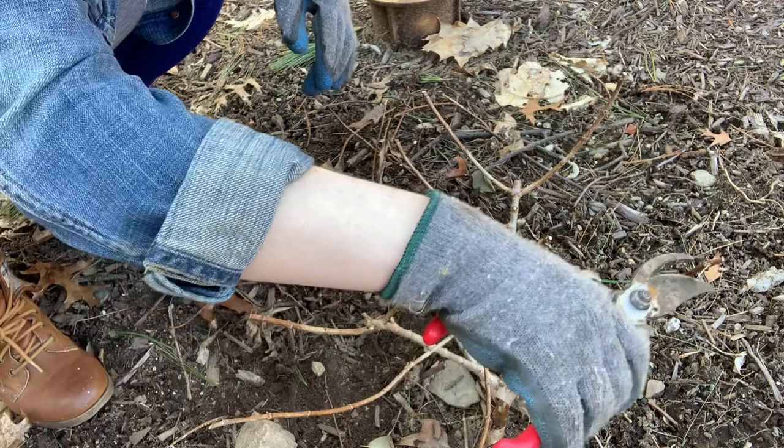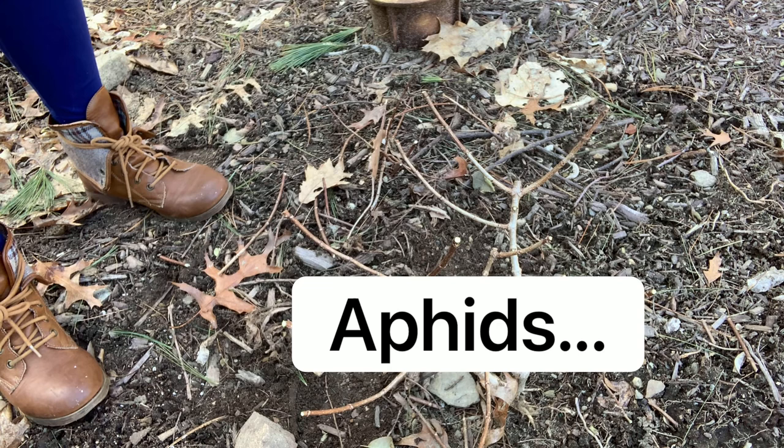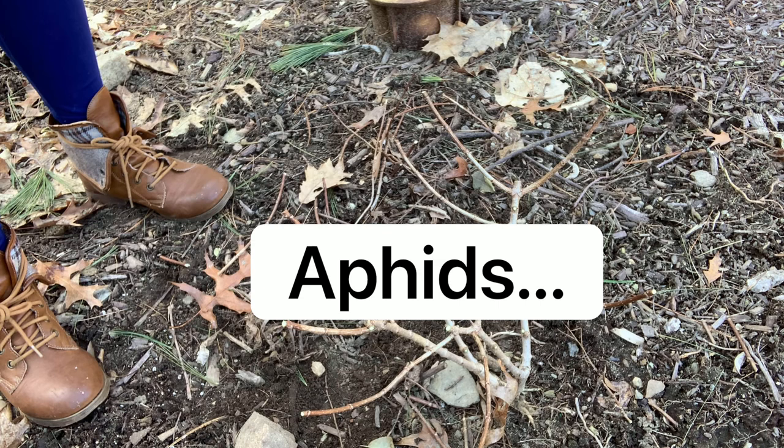I've already got things attacking that rose bush over there. Like the little green bug things. I can't think of the name right now. They're not lichen. Beetles? No. What are they? Not spider mites. They're something else. Aphids? Aphids, yes. Ta-da! Aphids!